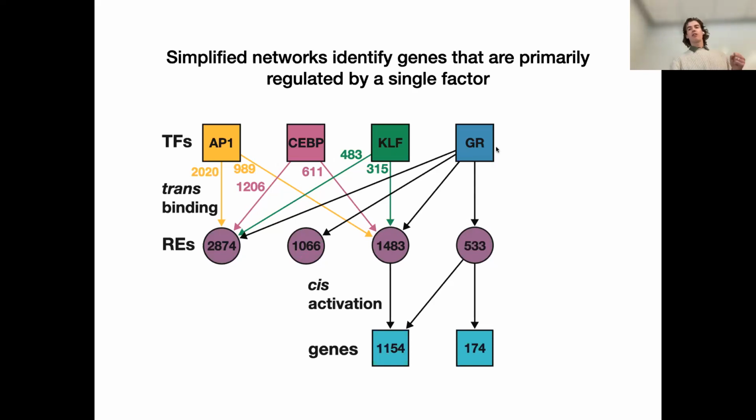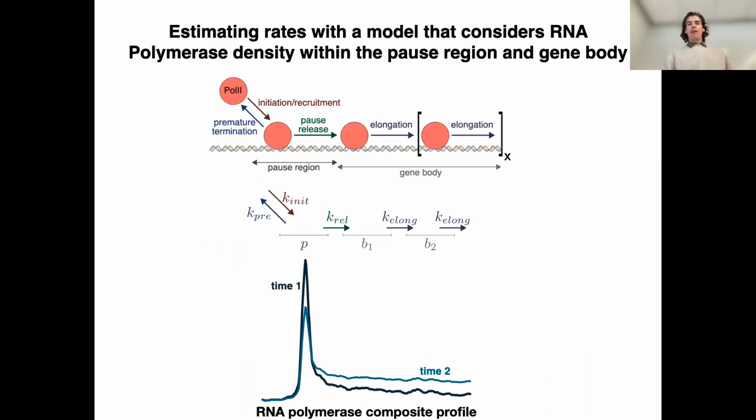What we really want to focus on are the genes where there's only evidence of GR binding upstream to regulate the genes. And we could do this for all the different transcription factors. We can say GR is the predominant regulator of these 174 genes. And now we can start asking the same question: what does GR do? Where does it regulate transcription in the transcription cycle?